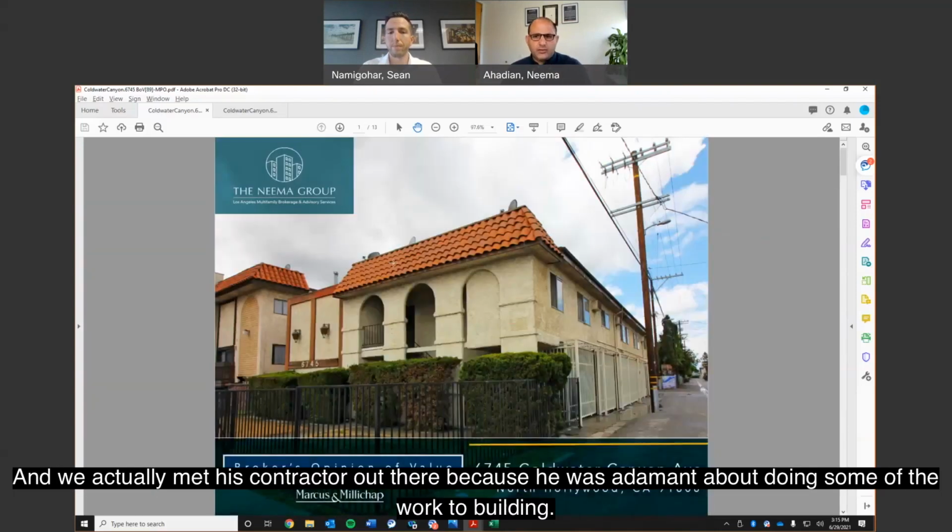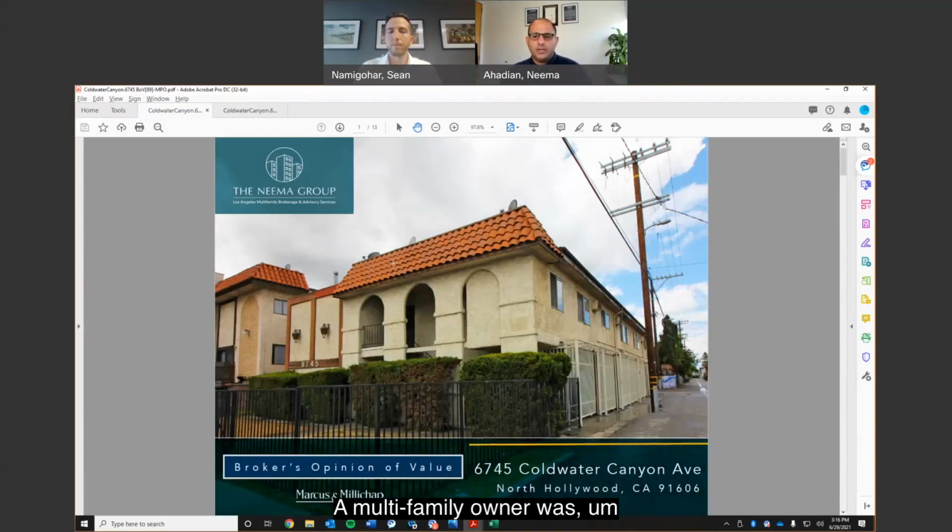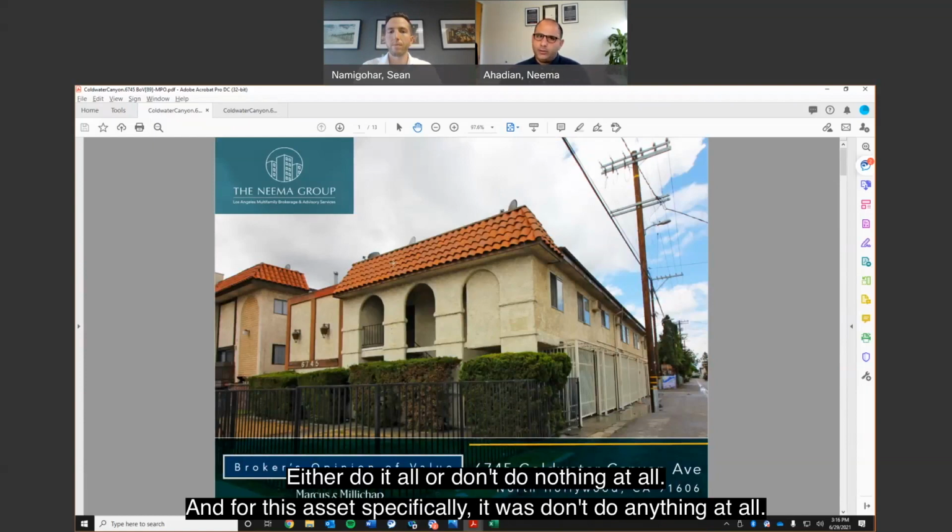And we actually met his contractor out there because he was adamant about doing some of the work to the building. Our feeling, which was matched by his contractor, who's also a multifamily owner, was either do it all or don't do anything at all. And for this asset specifically, it was don't do anything at all.